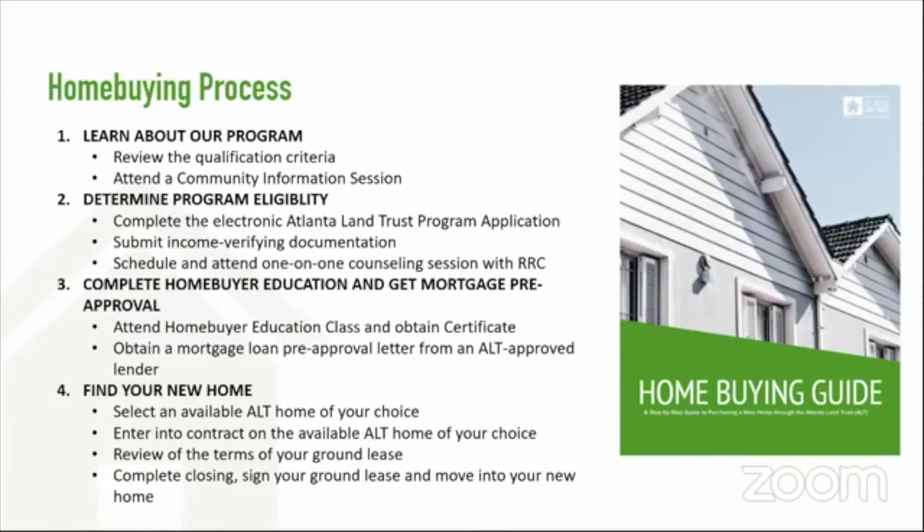Next, you'll want to determine your program eligibility. You will complete an application for the Atlanta Land Trust. You will submit income verifying documentation so that we know that you don't make too much money to qualify for the program. That documentation will include your pay stubs and your W-2s.